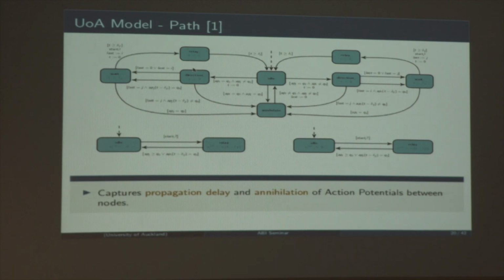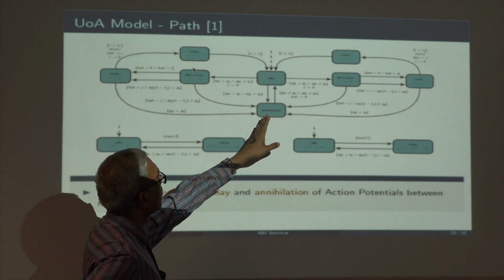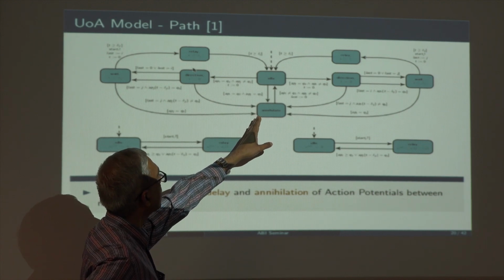Now, in order to mimic the conduction from one cell to another cell, we use the concept of a special type of hybrid automaton, which is known as a timed automata, where the only continuous phenomena you can model is time. So other types of continuous phenomena are all abstracted away, and the only continuous phenomena you can model is the progression of time.